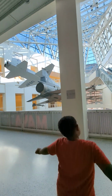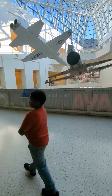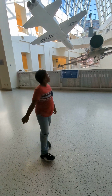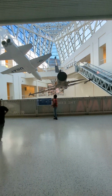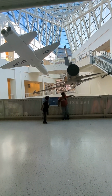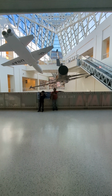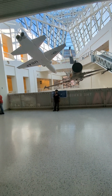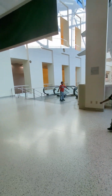All right, we're leaving the Science Center. You guys had a blast? Here, take a picture right here. Stand right there, Aiden. Next to Gio. Okay, one, two. One and two, three. Okay, come on. Gio, we're going to get the elevator.